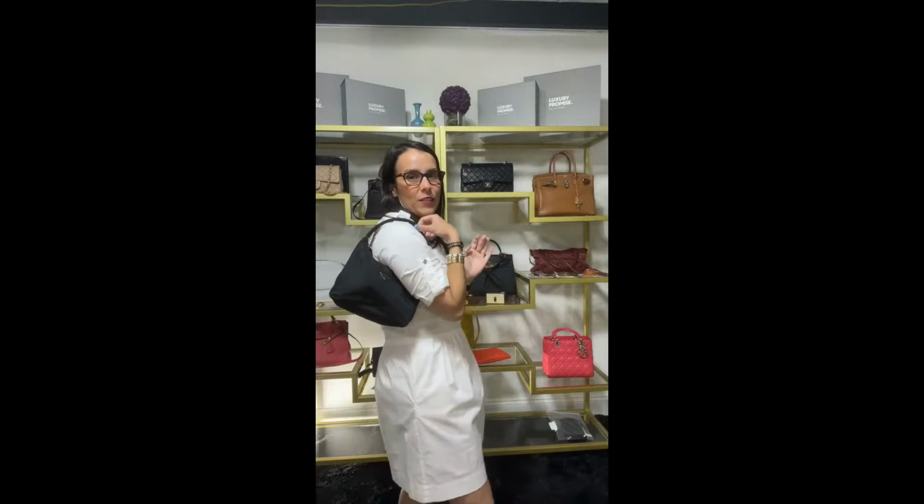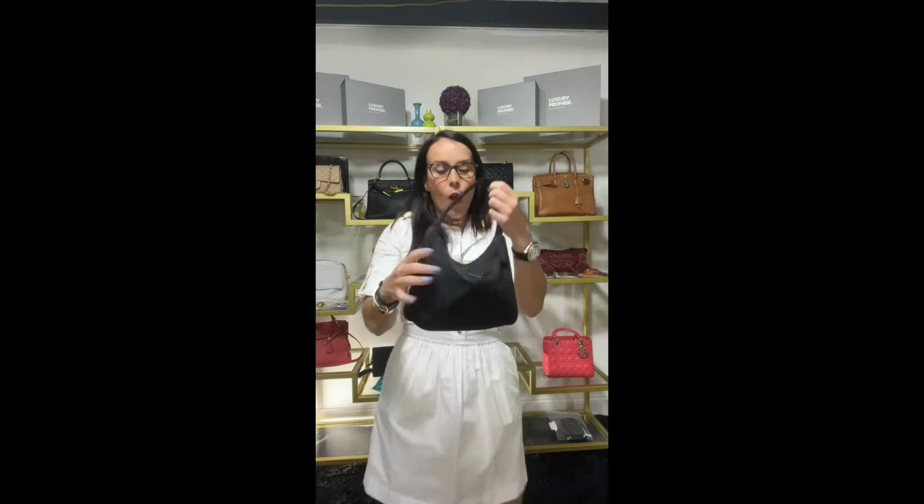Love the size of this. Perfect over the shoulder. I would probably just wear this like this because I find it so dainty. Overall great condition.